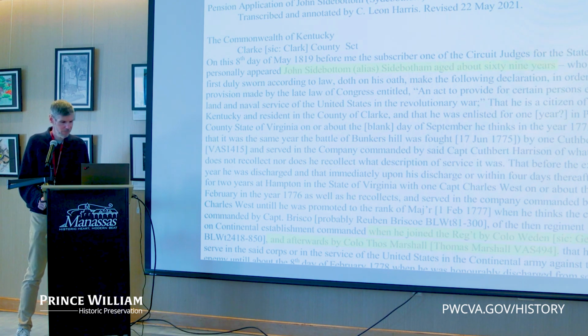Who was the other person? So, pension application of John Sidebottom, or Sidebottom. I'll be honest, it sucks when a name can have like 25 different spelling variations. And this is a name that, until it got standardized, had 25 different spelling variations. So my research had to account for O's and A's and Y's and E's. It's just basically Wheel of Fortune every day when doing research on this family name. But the Commonwealth of Kentucky, Clark County, on this 8th day of May 1819, before me, one of the circuit judges from the state of Kentucky, personally appeared John Sidebottom, alias Sidebottom, aged about 69 years.